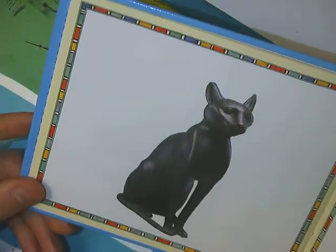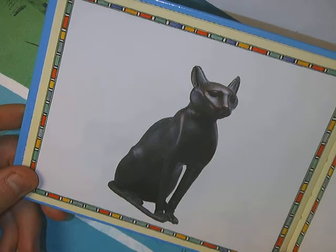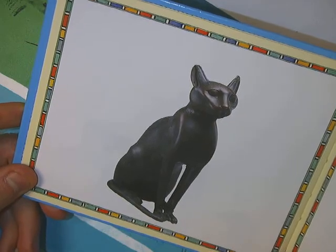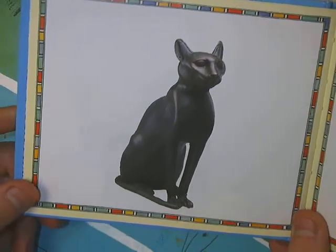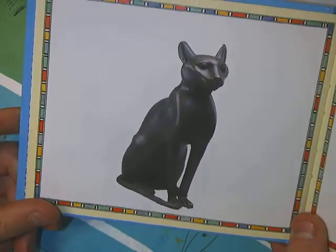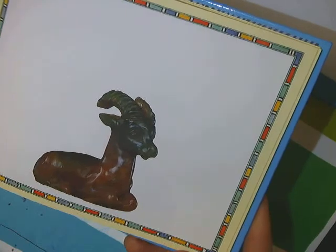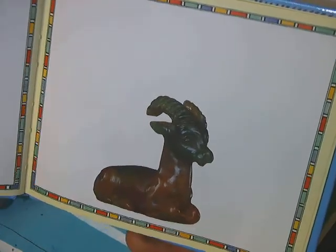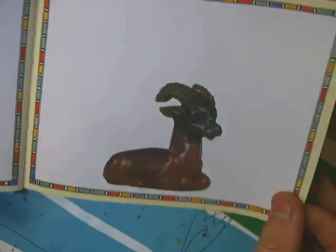The ancient Egyptians were the first people to keep cats as pets. This elegant cat has a necklace carved around its neck, and it used to have an earring too. So cats were considered almost like royalty, amazing creatures, and were also thought of as a good luck charm. An ibex is a kind of wild goat. The ancient Egyptians kept ibex figures as good luck charms as well and gave them as gifts on New Year's.